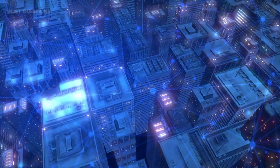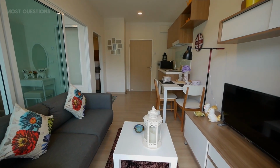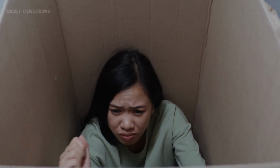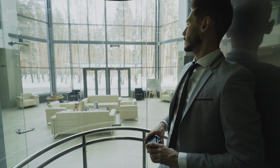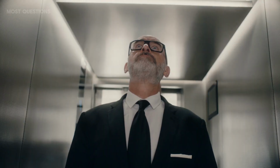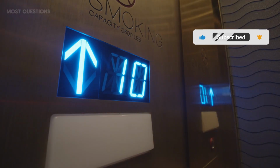It didn't require new technology or expensive redesigns. It just required understanding how people actually experience time when they're stuck in a small space with nothing to do. Next time you step into an elevator and catch yourself glancing at your reflection, you'll know you're not just checking your hair. You're doing exactly what that mirror was designed to make you do, and it's working perfectly.